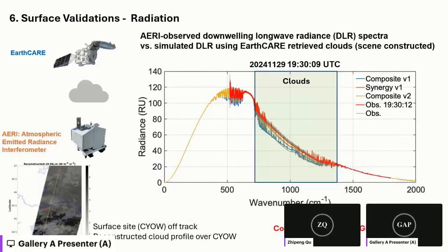So next slide, please. And finally, Lei Liu from McGill University also performed a surface spectral radiative closure assessment, which is very important for verifying the general performance of the EarthCARE satellite. Here he used the ARRI observed spectral radiances, shown in the red line in this spectrum image. And then he also performed line-by-line radiative transfer calculations using the EarthCARE retrieved clouds, different products, to produce those spectral radiances shown in this image with the other colored lines.